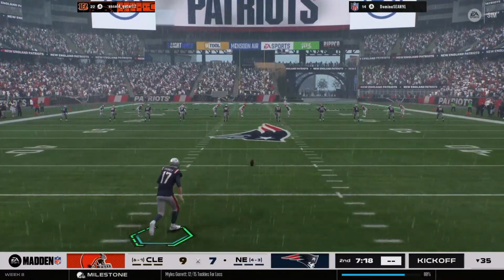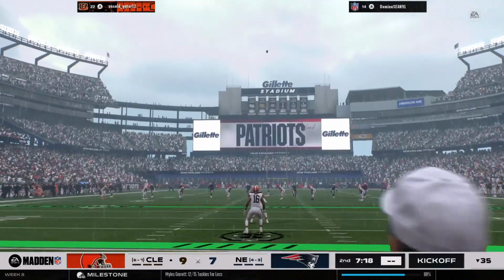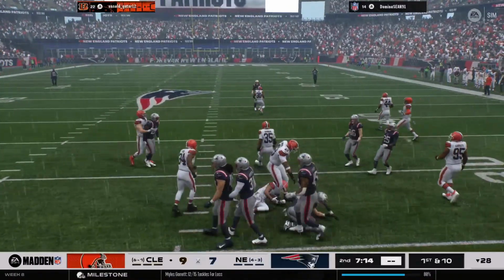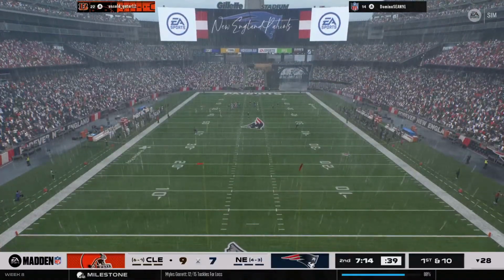The kickoff team is out on the field, and we're back to it as the kick's away. A safe kick taken at the 5, and he'll work this one past the 25 to right about the 28-yard line.